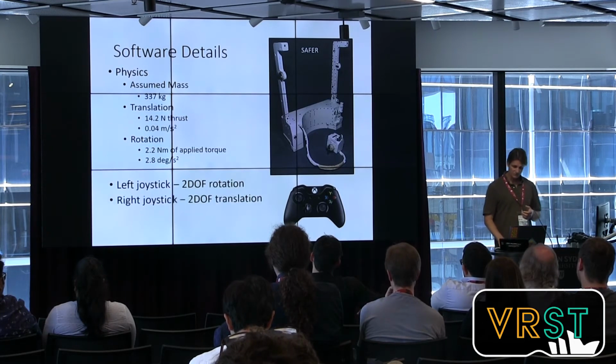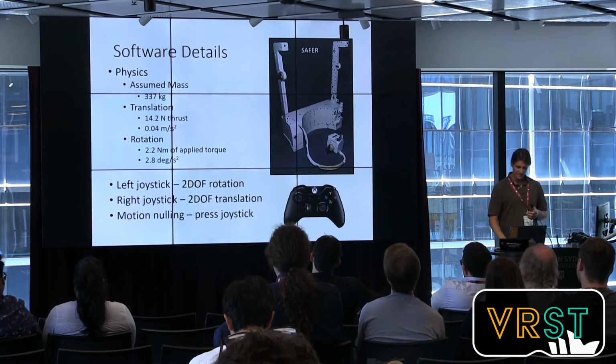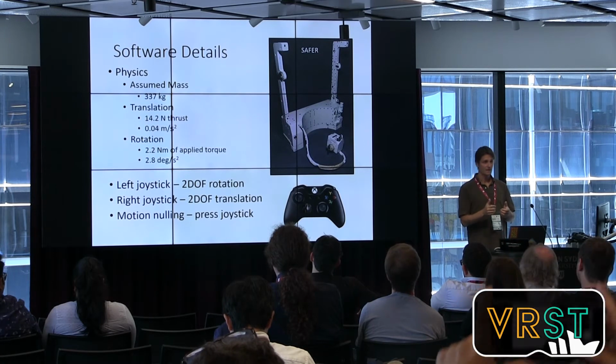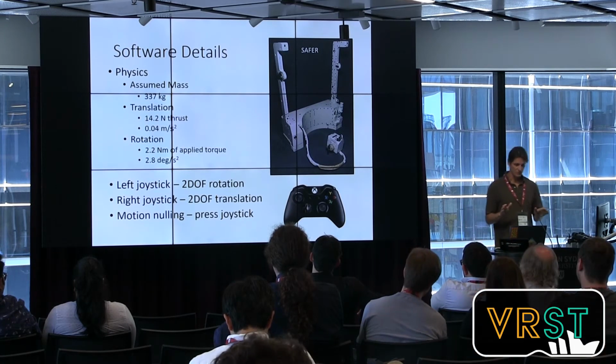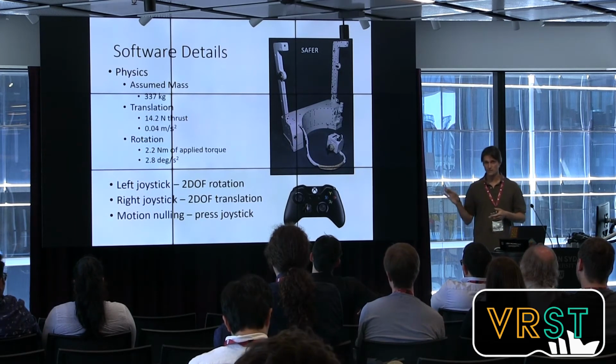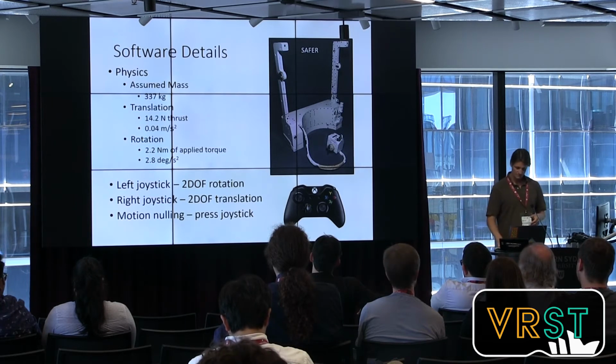And we use the left joystick for rotation, the right joystick for translation, and we implemented this motion nulling that NASA also has. If you push the joysticks, you could stop your motion in space. NASA only does the nulling of rotation. They don't do the nulling of translation, so we added that just for ease of use.